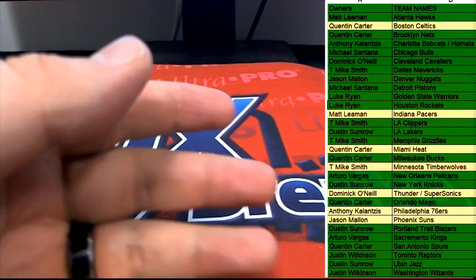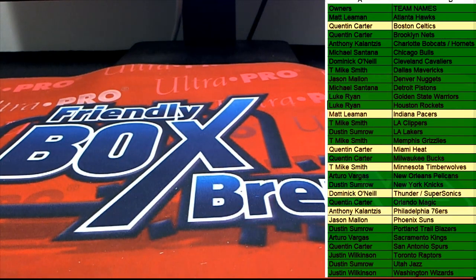That is Prizm Basketball 2019-20. That was number 102, Prizm Retail. Thanks, guys.